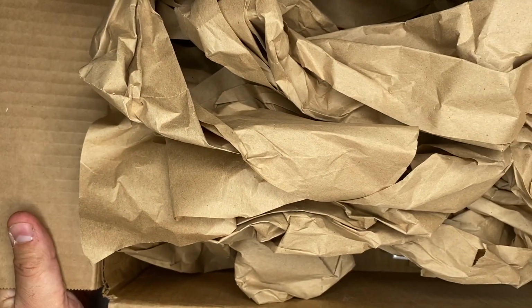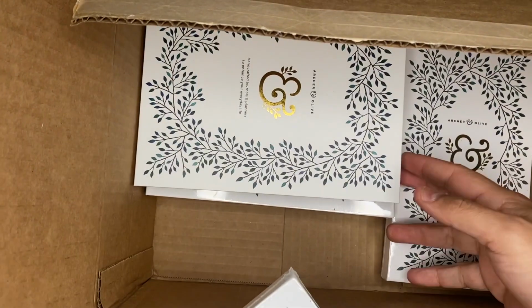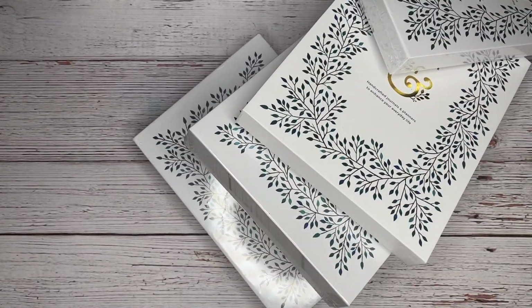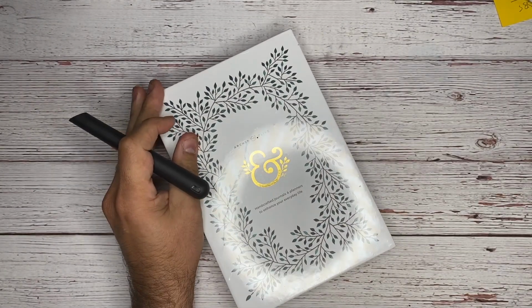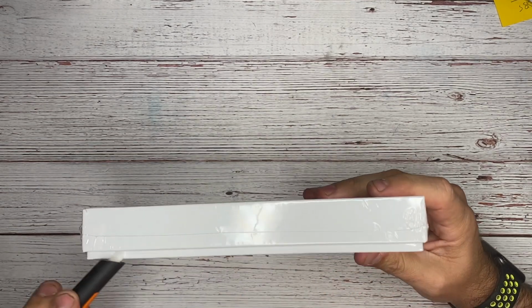All right, so let's go ahead and get ourselves into this awesome box. I think it's a pretty good stash. I got myself 4 new notebooks. So let's go ahead and pop them open and share them along with you. One of the reasons I love being on the design team, of course, is the ability to check out a lot of these notebooks, but I just love Archer and Olive as a whole and just everything that they do. So let me go ahead and show you some of the notebooks.